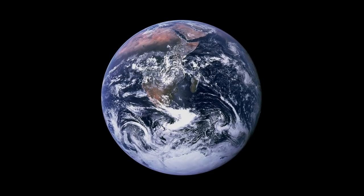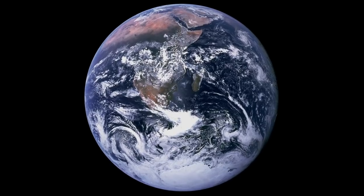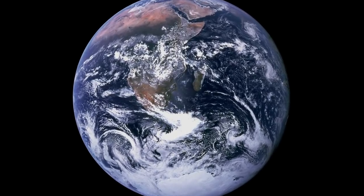On the way to the moon, the crew took the first picture of the entire Earth. The picture of the blue marble was possible because the launch took place shortly after the new moon.